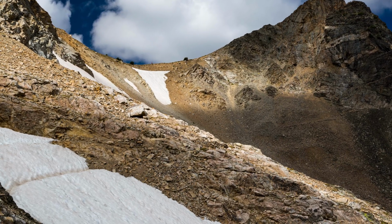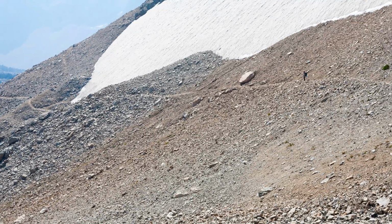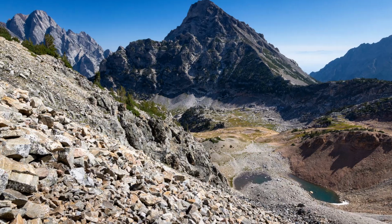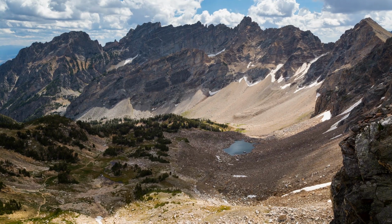The snow that will be there in this area is very steep, and one wrong step will not be with the direction you want to be going in. Even if there's no snow, there's also a lot of talus and loose rock, so regardless, when you're going up this way, be sure to watch your step.